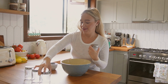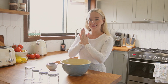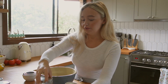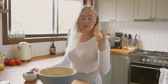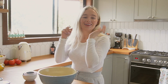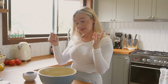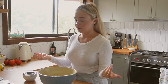I might as well get started on making these overnight oats. I didn't really know what flavour I wanted to do, but like I mentioned in the start of the video, I've been really addicted to banana, vanilla, cinnamon, nutmeg, all those really warm, cozy, spicy sort of flavours lately. So I figured that's what I could do for my first batch.